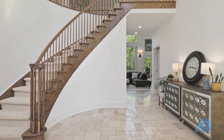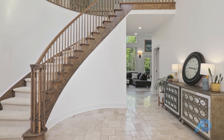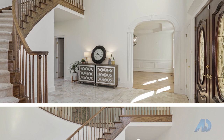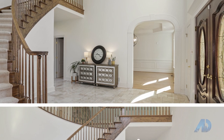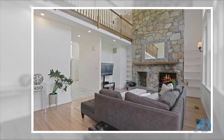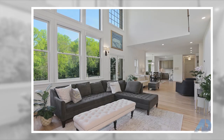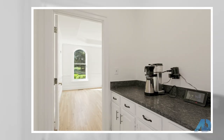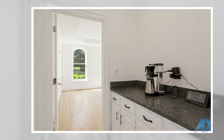From the moment you step into the grand marble foyer, you'll notice the exceptional architectural details, including custom dental molding, premium red oak flooring, and contemporary lighting. Main level living spaces include the living room with a marble surround gas fireplace and a sunroom extension, a cozy library, and a formal dining room offering a butler's pantry.